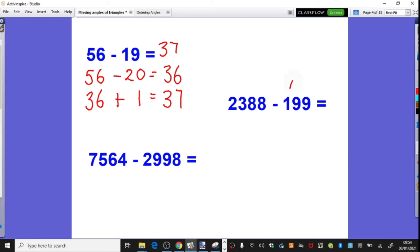Slightly trickier here, spot the change. We're now looking at how this number is 1 away from actually 200. So we're going to do 2,388, subtract 200, and I can see I've got 300s here, so 300 subtract 200s will give me 100, so I'll have 2,188. And finally then down here we can spot the change again.